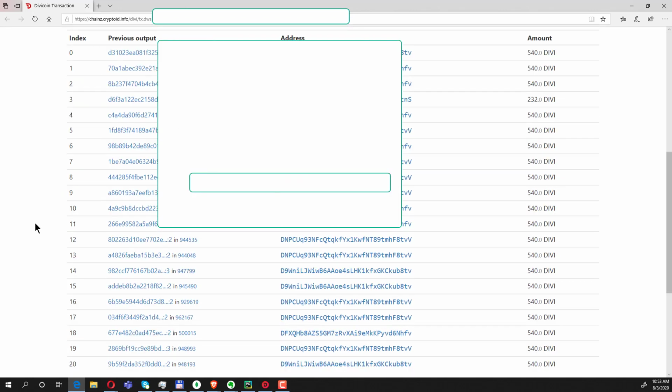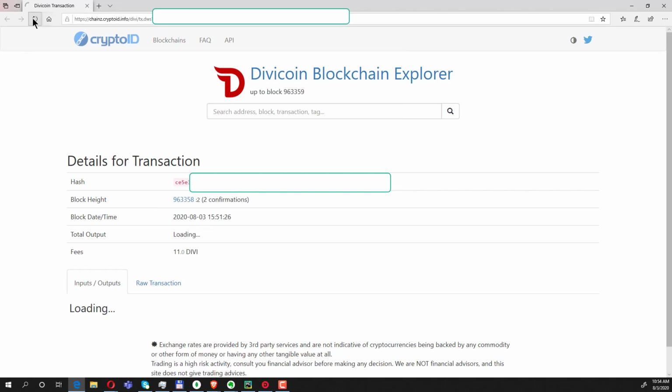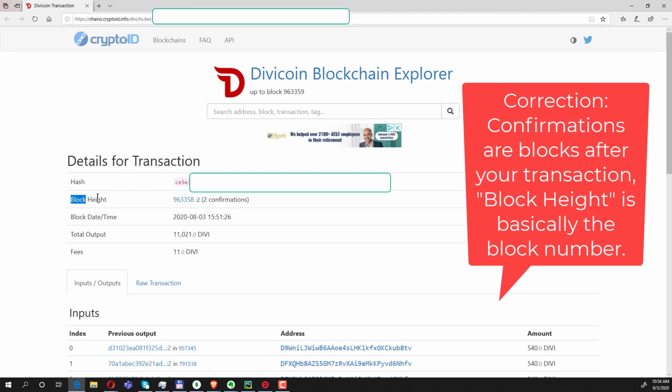and you can see other things that are going on related to that in the same block, for example. And if I just hit refresh here, eventually we'll see this confirmation go up to 3 and then so on. What block height means is how many blocks came onto the blockchain after your transaction. So the more blocks that have been added after yours, the safer the transaction basically is.